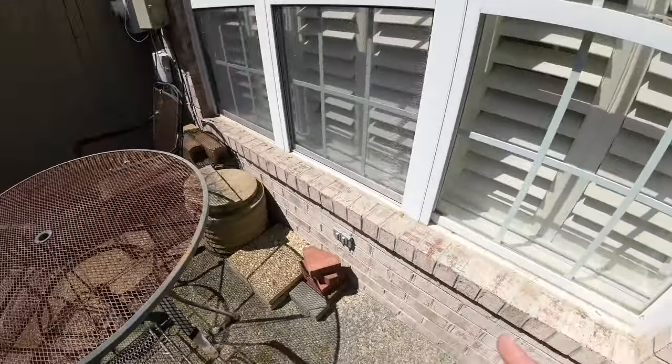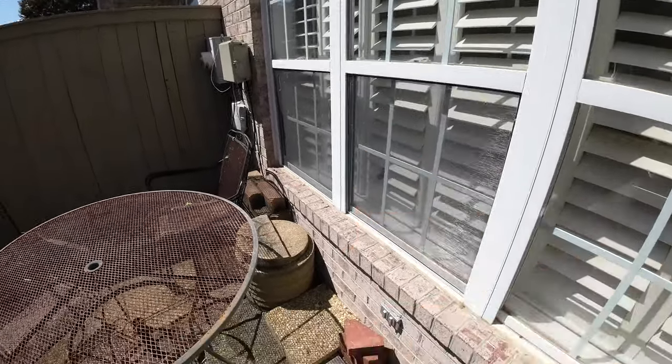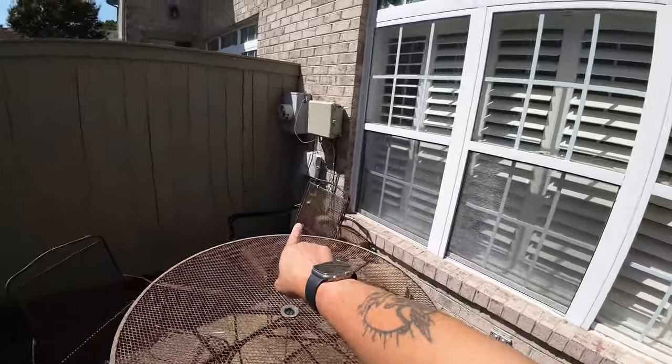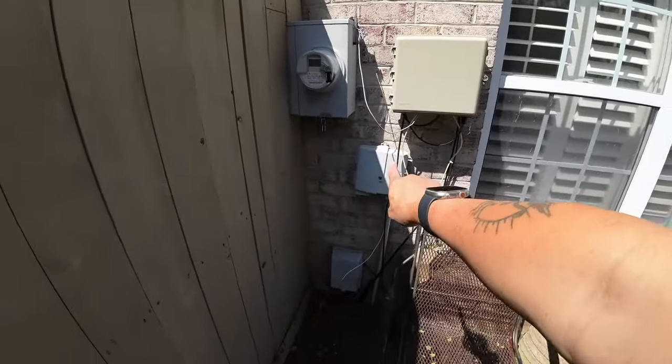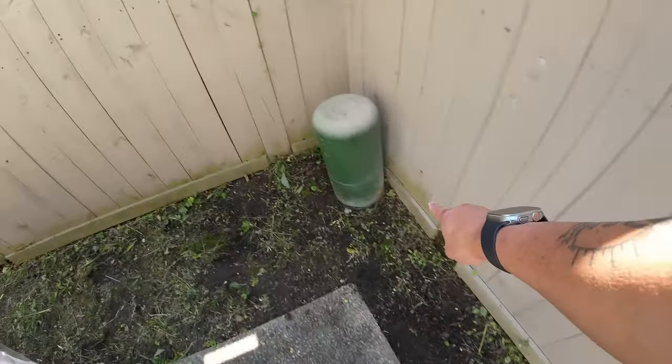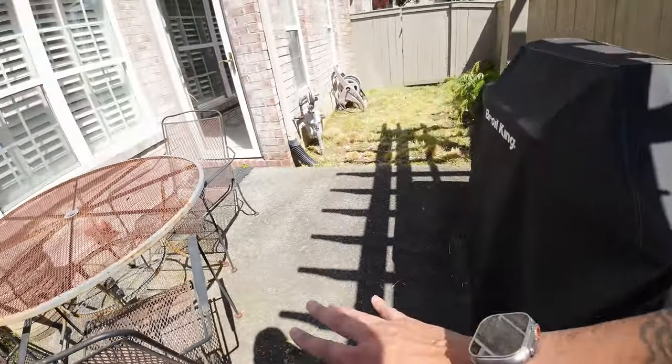Okay, after sitting me and this camera in front of the air conditioner and fan to cool them both down, I guess this is kind of the completed project. So as you can see, not a perfect job, but I got all the ivy out from behind the window and all through the cabling and everything. It comes from underneath the fence and runs all the way back. Comes around, so I got all this stuff up.